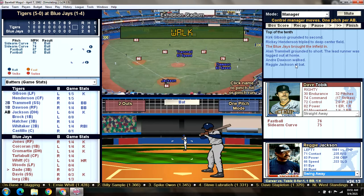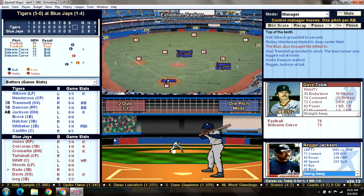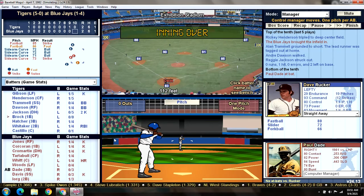So the go-ahead run is in position now with Reggie Jackson up. Reggie 0 for 4 on the day. So he's due. First and second, 2 outs. Oh, they catch him on the outside corner. I thought that was ball 4. But it looks like he painted the stripe. So we go to the bottom of the 10th, another missed opportunity for the Tigers.